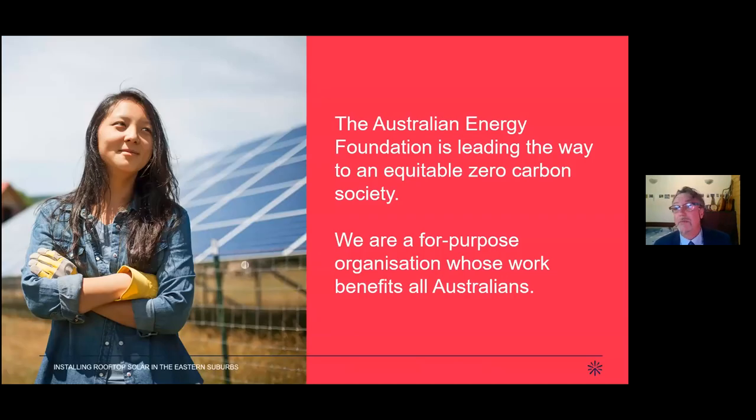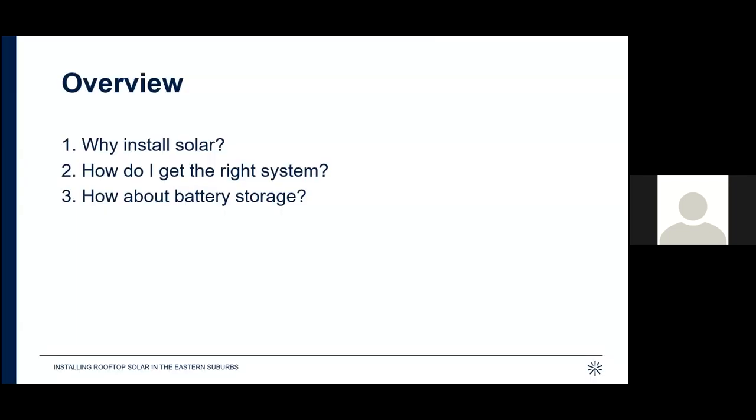So I'd like to explain a little bit about who we are, the Australian Energy Foundation. Our organisation is often referred to as a not-for-profit organisation, but we consider ourselves a for-purpose organisation, and our goal is to really lead the way towards an equitable zero-carbon society. That's really what we're pushing across our work goals.